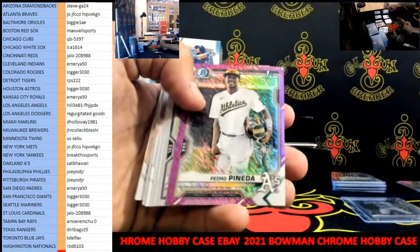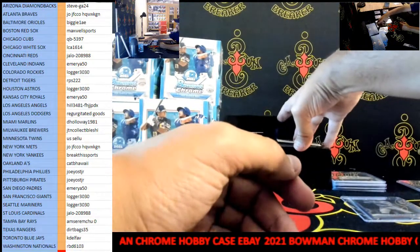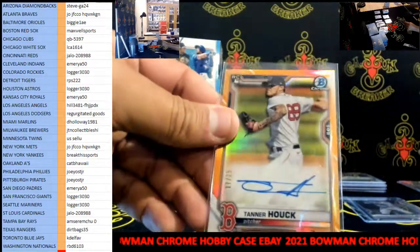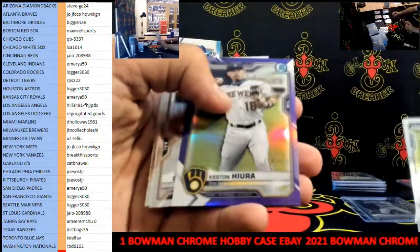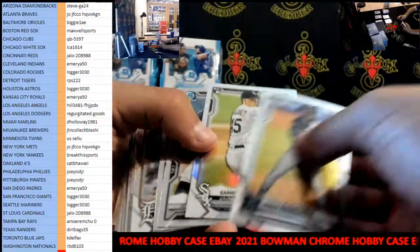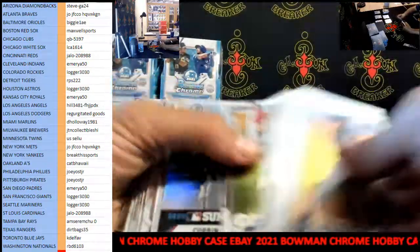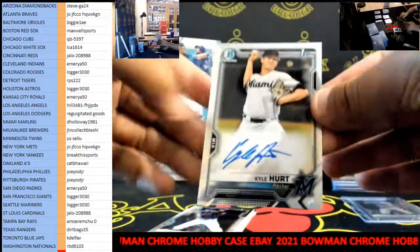Okay. Pedro Pineda, pink, 199. And we have orange rookie auto, Tanner Houck. Orange, that's our second rookie auto. Another Wilman Diaz base. We gotta get some color of him. Keston Herrera out of 250. Kirilov. Garrett Crochet out of 499. Kyle Hurts, Miami.